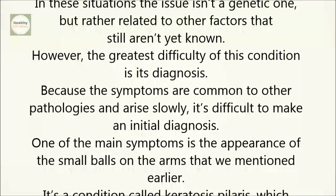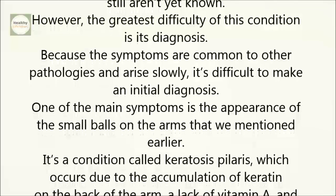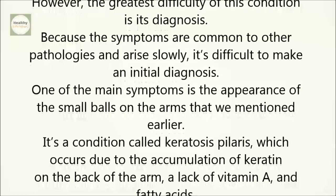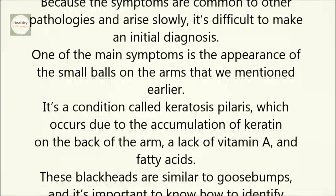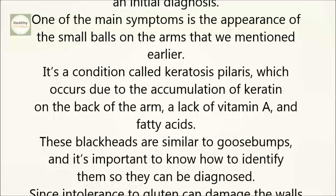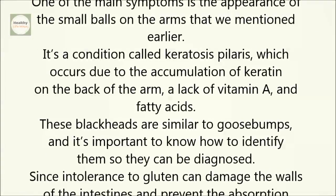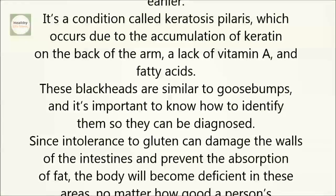One of the main symptoms is the appearance of the small balls on the arms that we mentioned earlier. It's a condition called keratosis pilaris, which occurs due to the accumulation of keratin on the back of the arm, a lack of vitamin A, and fatty acids. These blackheads are similar to goosebumps, and it's important to know how to identify them so they can be diagnosed.